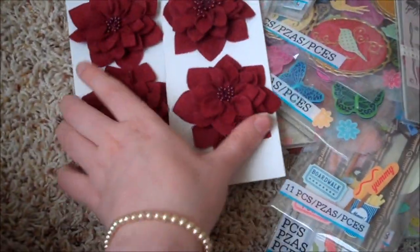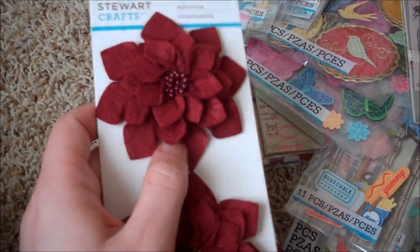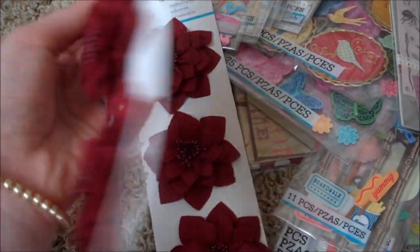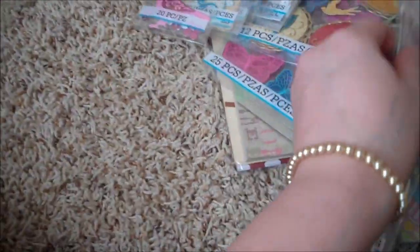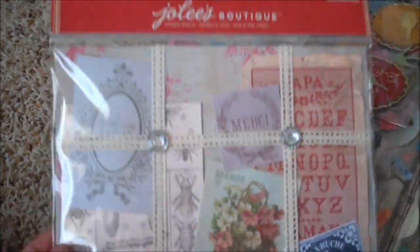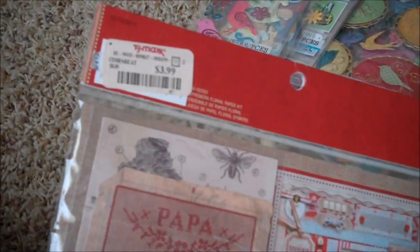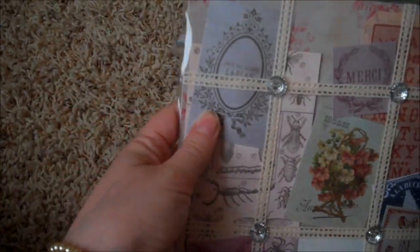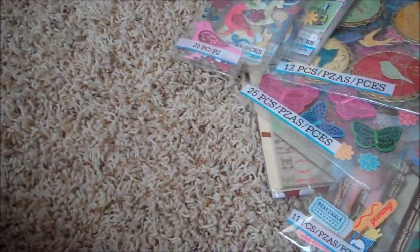Then I got these embellishments. They were $1.49, Martha Stewart. They remind me of Prima flowers, really cute. So they just had two packs. I picked them up. And also they had Jolie's Boutique, some ephemera embellishments. I think it was $3.99. It says there is 45 pieces and it's really cute. So I picked it up.